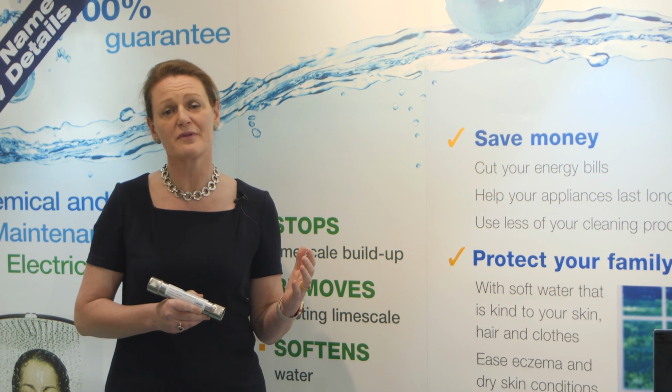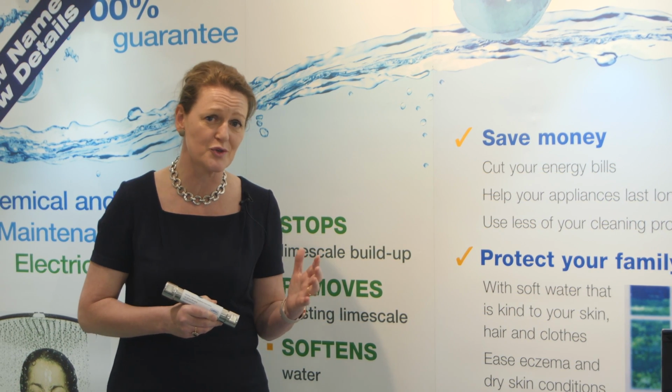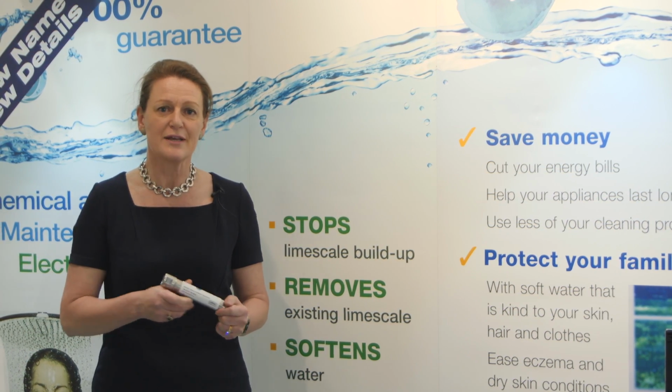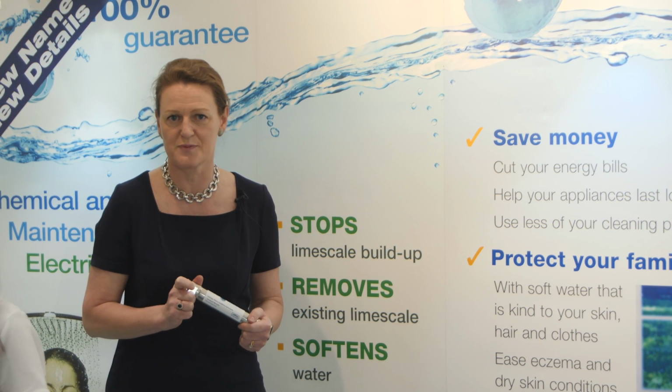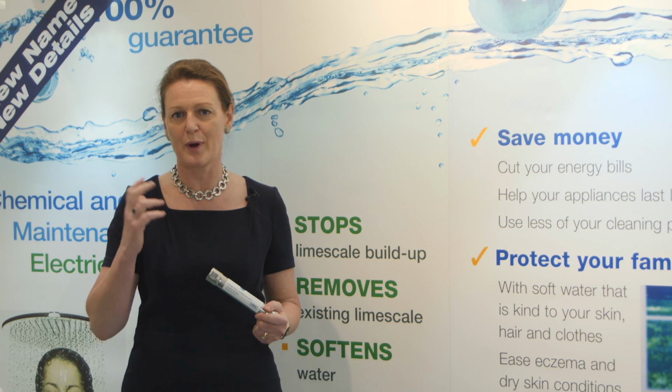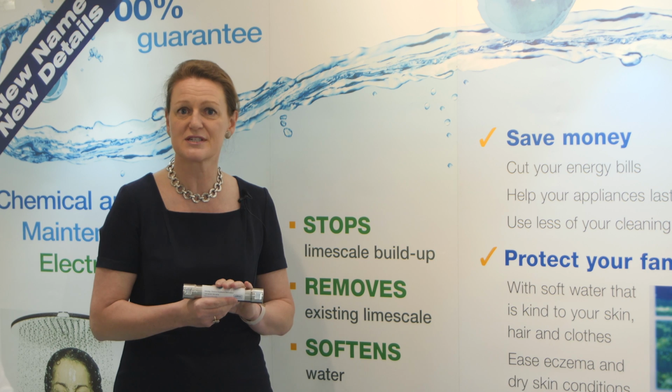So limescale you're probably very familiar with. It's that hard crusty stuff on your taps and your showers, and it's quietly destroying your boiler. We believe, however, that the hard water that creates that is really healthy for you. You want to be drinking all those minerals. But what we want to do is take badly behaved hard water and create well-behaved hard water. And that's what this device does.